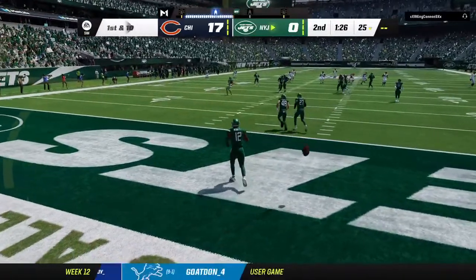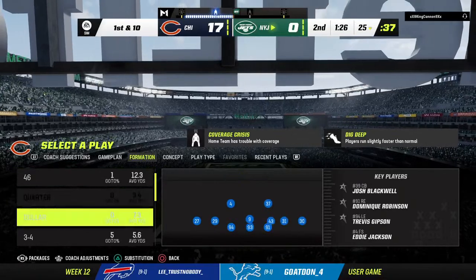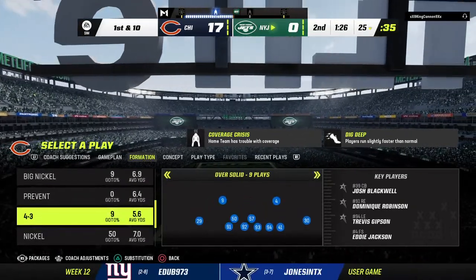You mentioned the early lead. Now they're expanding on it, getting plays on both sides of the ball. A winning recipe if they can keep this up.